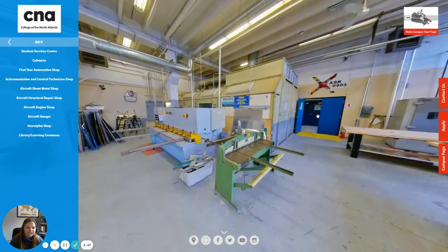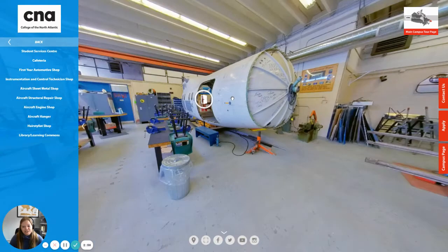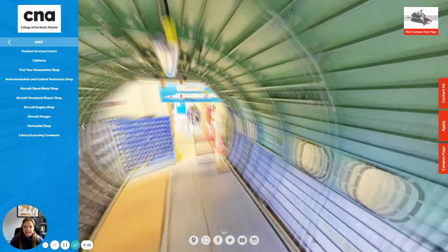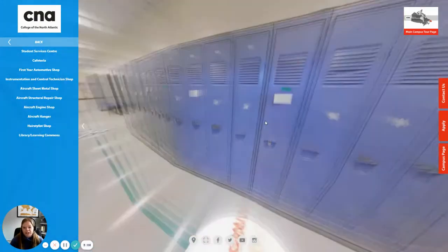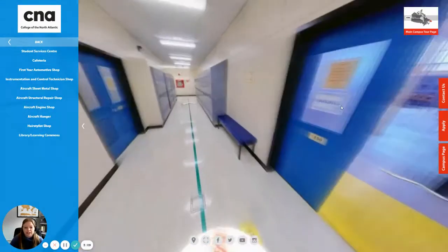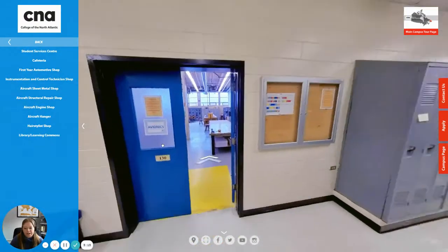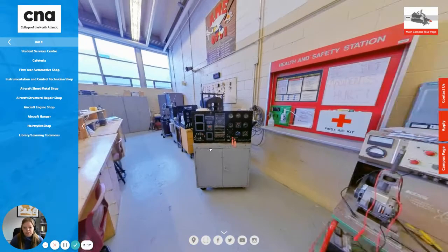And then across the hall here, that's our composite shop. In there, we have all kinds of different materials for making parts for the airplanes and helicopters. So it's a really cool field. Both our structural repair and aircraft maintenance engineering technician programs have high rates of employment after graduation. We have employers messaging us in January to come and talk to our students and to hire our students because there's a shortage of aircraft maintenance engineers. So it's a great field to go into.